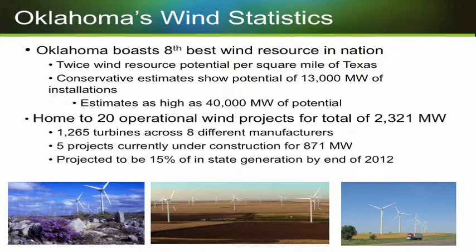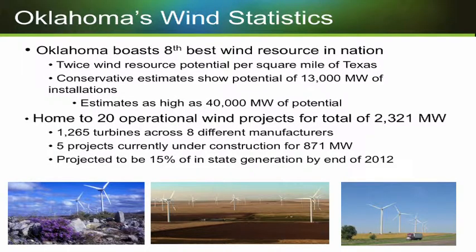Thank you, Shannon. Oklahoma does have the 8th best wind resource in the nation. We are 8th as far as installed capacity, the actual amount of turbines that we have in the ground. But we are also 8th as far as potential. How much wind power could we produce? How many turbines could we put in the ground? We have the 8th best in the nation when it comes to that. Conservative estimates show 13,000 megawatts of power could be produced in Oklahoma. Estimates are as high as 40,000 megawatts.